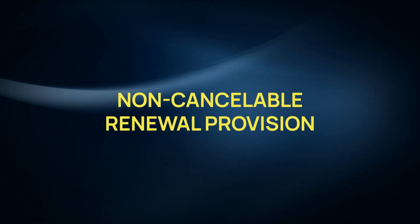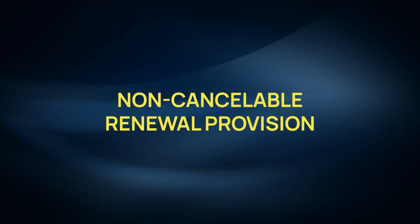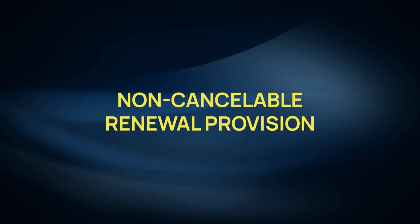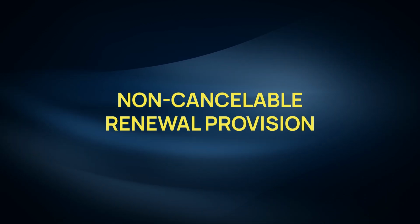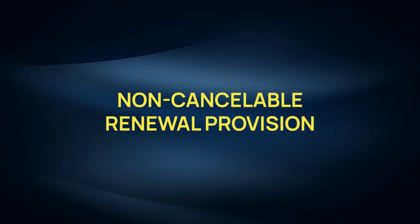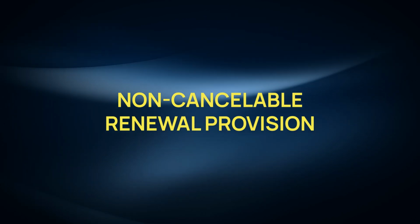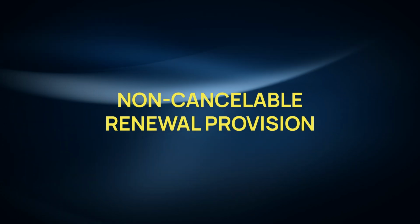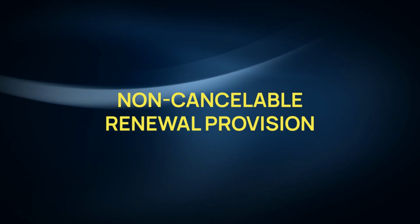Non-cancelable renewal provision. A non-cancelable renewal provision is a feature in some health insurance policies that guarantees the policyholder's coverage will not be canceled or changed by the insurer, as long as the premiums are paid on time. This provision ensures that the insurance company cannot increase premiums or alter the terms of the policy, such as limiting coverage, during the renewal period.